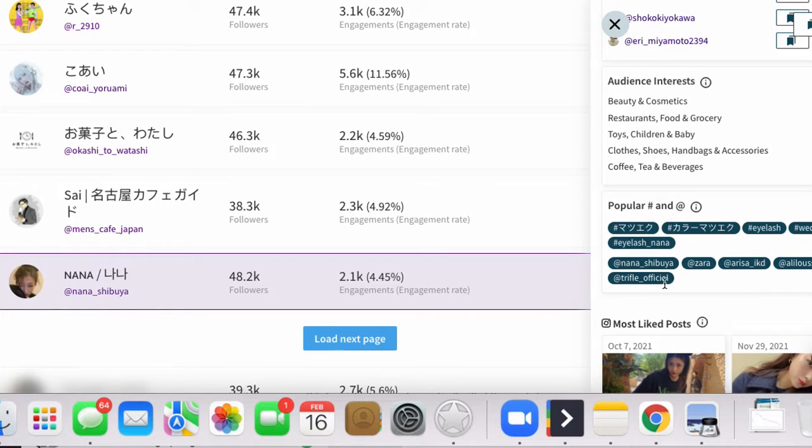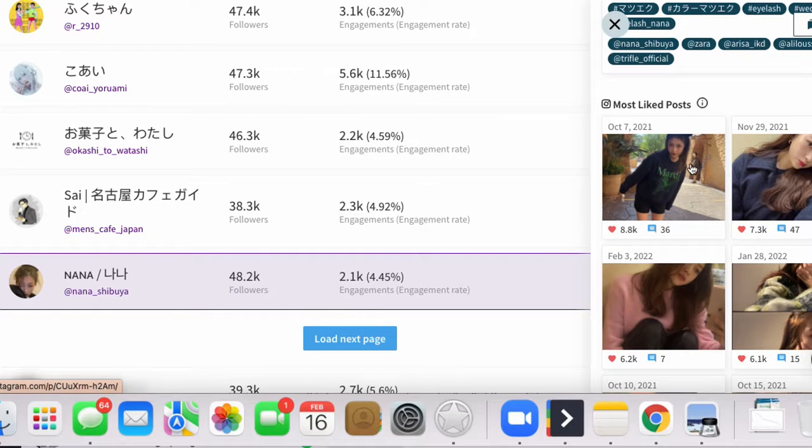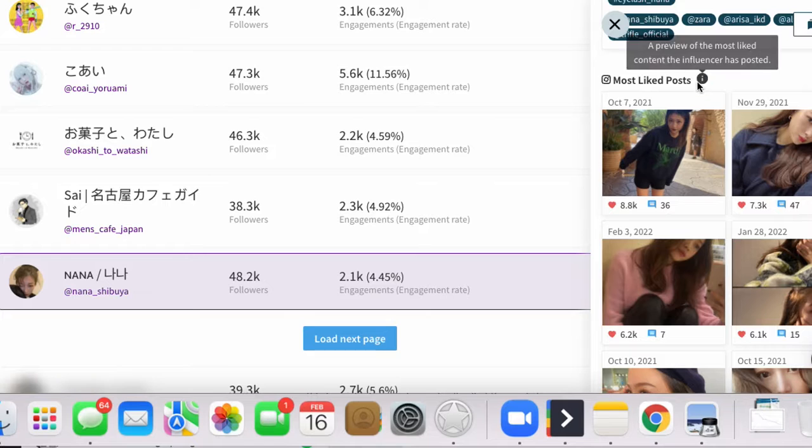Some of these other accounts, I'm not sure what this trifle is, but you can see if they're doing any other postings for other brands. Then we can take a look at what her most popular posts are. Again, this is really helpful because a lot of times we chase quote unquote units of engagement, but what we really want to see is, is there a conversation going on? Is there real, legitimate engagement and not just likes?